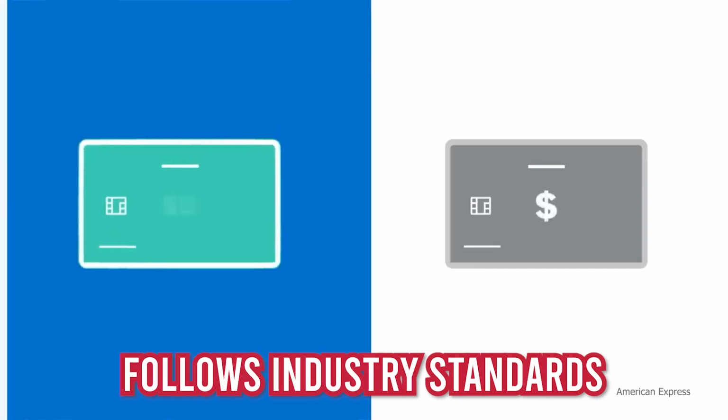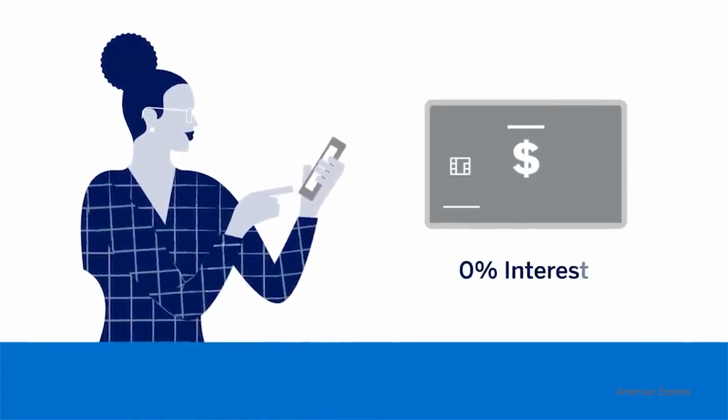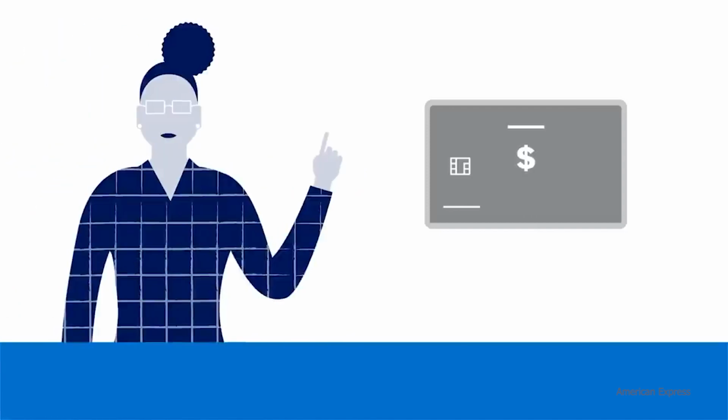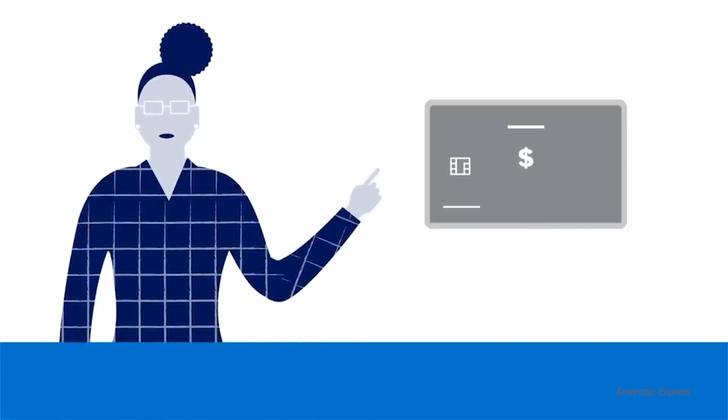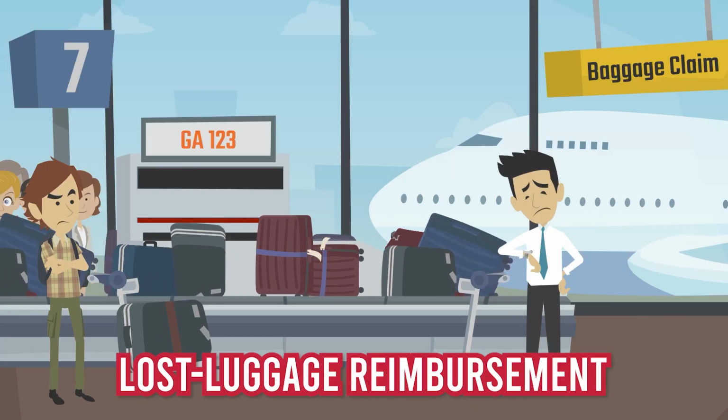To safeguard your card and account information, Chase, the card's issuer, follows industry standards. The ability to set up fraud notifications or alerts to keep an eye on account activity is available, for instance, with cards that incorporate chip technology. Additionally, this card offers features including extended warranty protection, purchase protection, and lost luggage reimbursement.